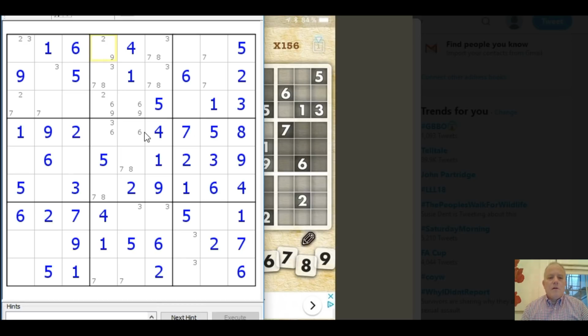Now, the alternative placement of the 3 down here puts it there. That puts the 3 in these 2 in this cell. That puts the 6 here. That puts a 6 here. And that also puts a 2 in this cell. So either way you place the 3 down here, fairly quickly you end up with a 2 up here.